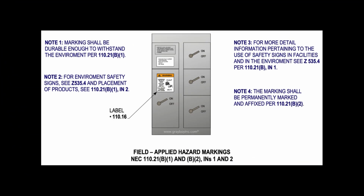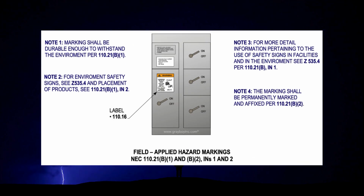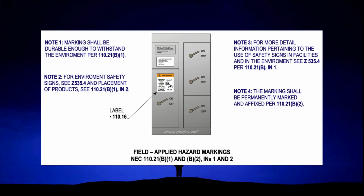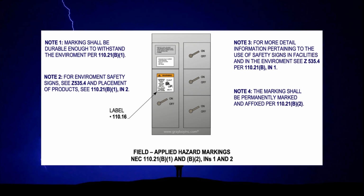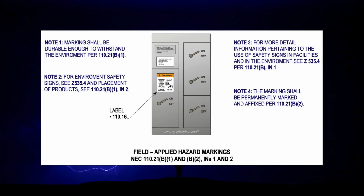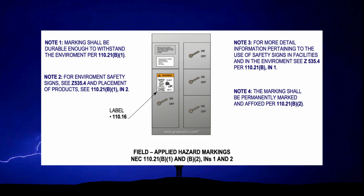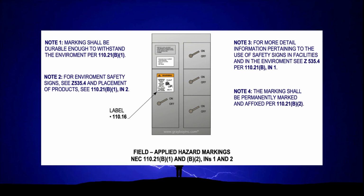A revision has been made to clarify that the phrase, markings, such as labels or signs, be added to recognize that labels and signs are a method to meet the marking requirements in 110.21. A new Informational Note 1 was added to reference ANSI Z535, that pertains to environmental and facility safety signs, which describes the design, application, and use of safety signs in facilities and in the environment.